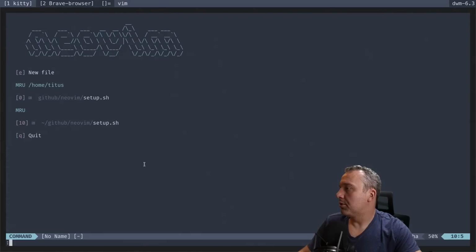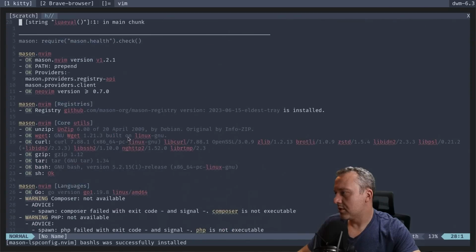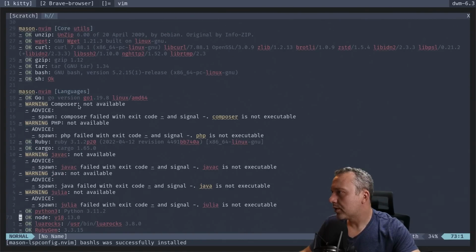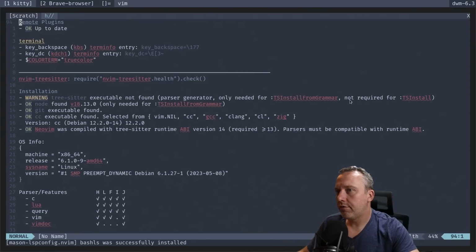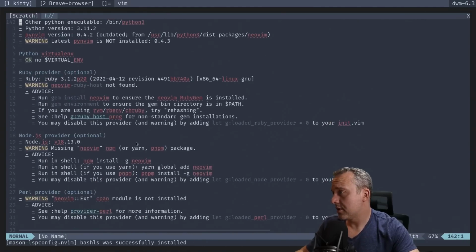All right, let's check health one more time. I wonder what I did with that. I think we're missing Lua, and that's a problem for us. LuaRocks probably is missing. Probably need to pull up composer, PHP. That's fine. I don't think I need PHP or composer. Tree-sitter not found. That's fine as well. It's just a warning. Pynvim's there. Latest Python's not installed. That's fine.